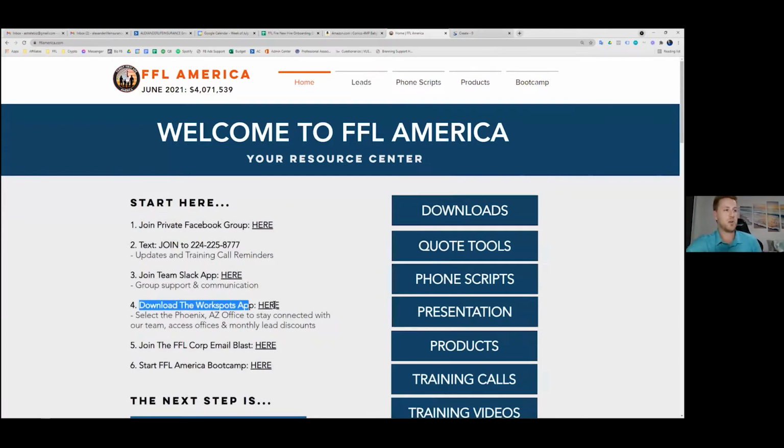The next thing we want to do is the WorkSpots app. WorkSpots is a little bit newer. It's been around for a few months now, but it's two main things. Number one is your ability to stay plugged into all the offices here at Family First Life. The second thing is it's great for lead discount coupons.